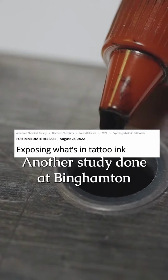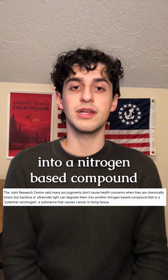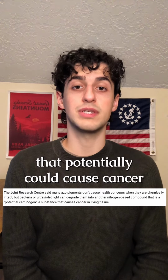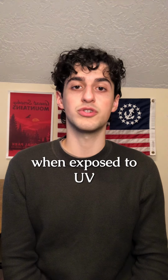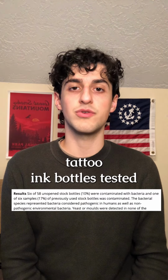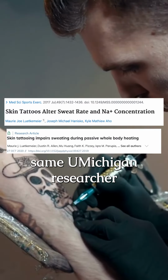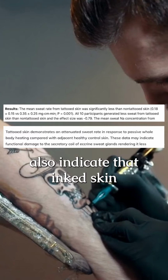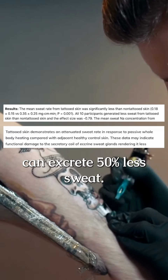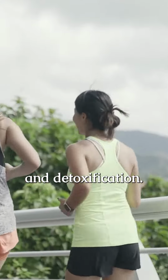Another study done in Binghamton found that 41% of tattoo inks had azo-containing dyes, which can degrade into a nitrogen-based compound that potentially could cause cancer when exposed to UV light or bacteria. Which leads into the next Danish study from 2011 that found that 10% of unopened tattoo ink bottles tested were contaminated with bacteria. Two small studies done by the same UMichigan researcher also indicate that inked skin can excrete around 50% less sweat. As you know, sweating is vitally important for lymphatic drainage and detoxification.